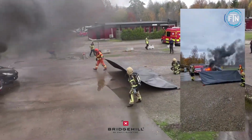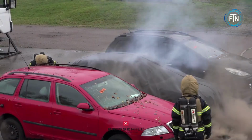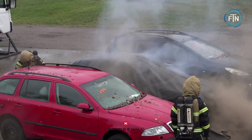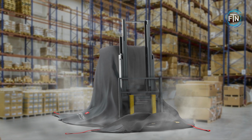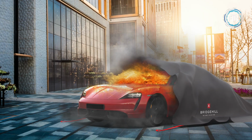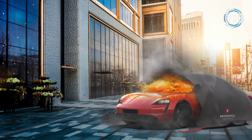The Bridgehill Fire Blanket is made of fire-resistant material that is designed to extinguish flames by cutting off the oxygen supply. It can be used to cover a person who is on fire, or it can be placed over a small fire to smother the flames. To use the fire blanket, one only needs to unfold it and place it over the fire.